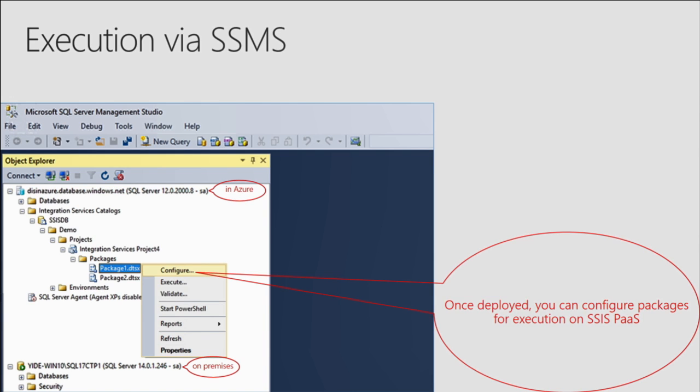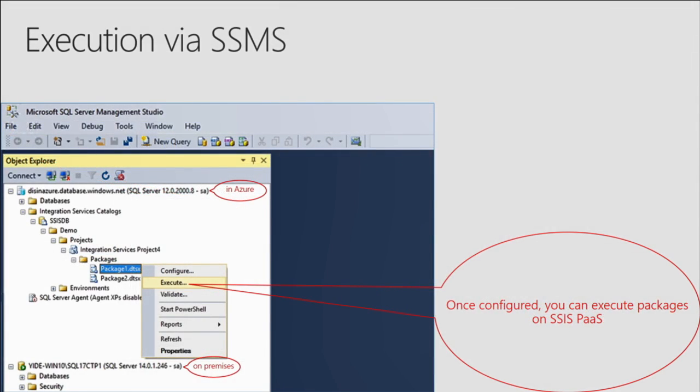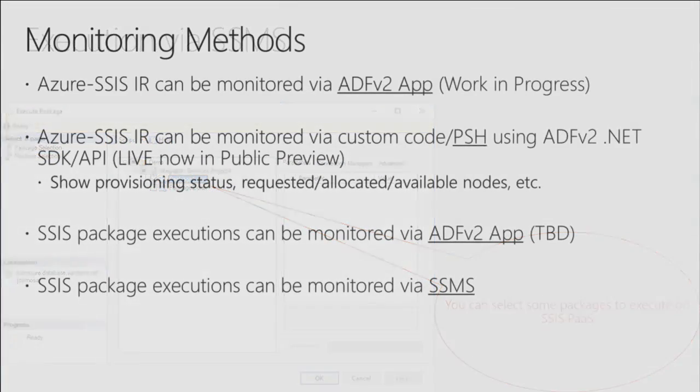Once you are connected, you have packages deployed already. You can configure the packages just like on SSIS on premises, right? You can execute it. Everything is the same, so no new skill set to learn.